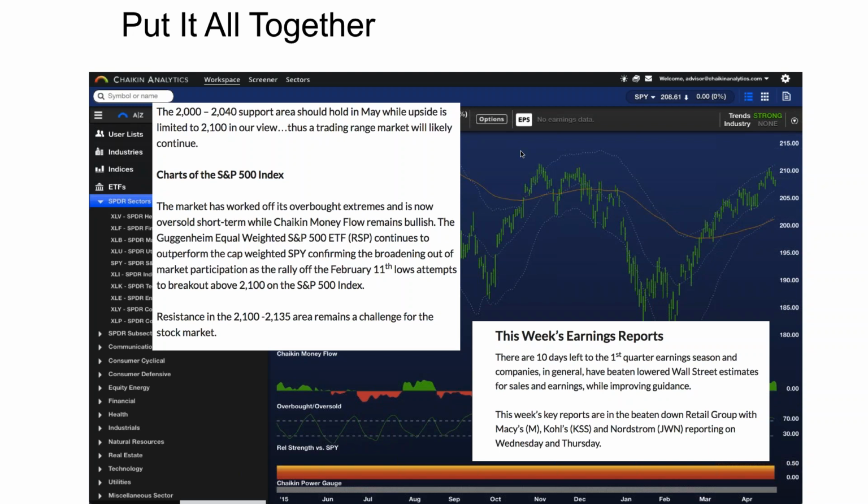This is just another example of how Chaikin can really give you a competitive edge over the rest, where we were bearish on a bunch of these stocks recently. And while they may have looked like value buys if they were cheap, if we were extremely bearish and had a bearish outlook, you would have saved a lot of money had you had Chaikin and chosen to not invest in some of these stocks.